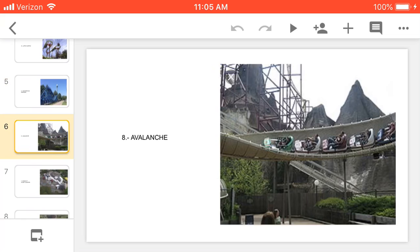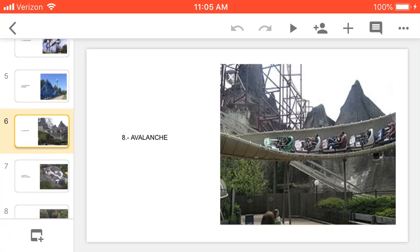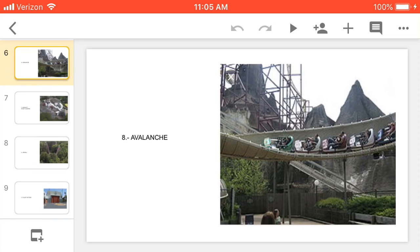Number 8 is the Avalanche, one of the only bobsled coasters in America. It's pretty cool because you're swaying back and forth, and I was able to get a girl to sit in front of me. And that was fun and weird.